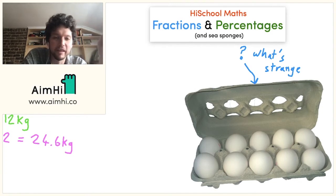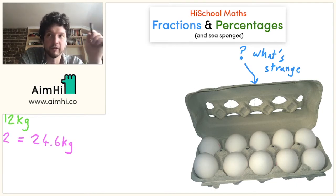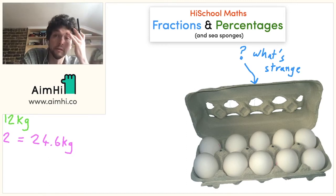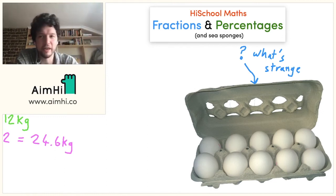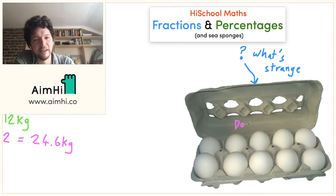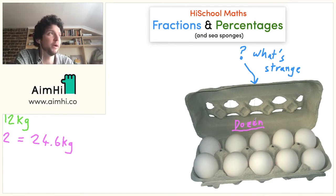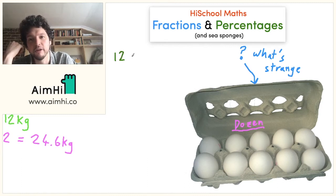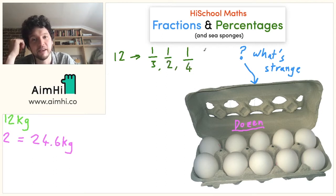I'd be really interested to know what people say, because in the UK, you only get eggs in boxes of 6 and 12, and maybe 24. But it's always multiples of 6 or 12, because it's just been tradition that eggs have always been sold in a dozen. It might seem weird because most of our system is built on tens and hundreds and thousands. But the reason why people used to prefer 6s and 12s is because there are more numbers that you can divide by. So if you've got 12, you can split it into thirds, halves, quarters, sixths.